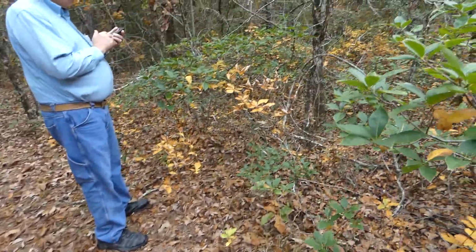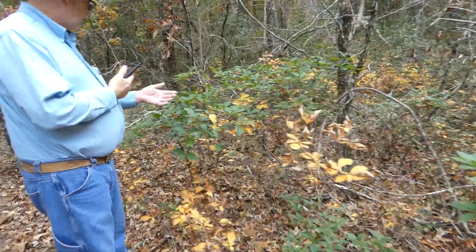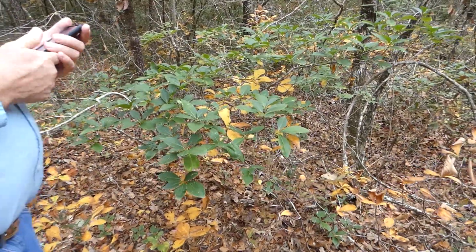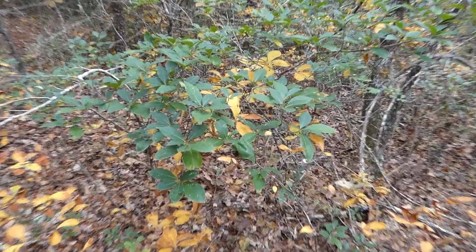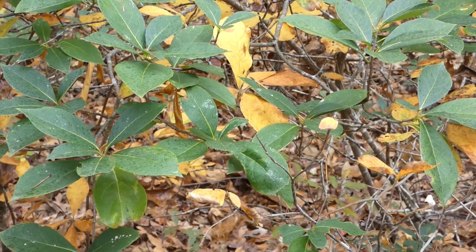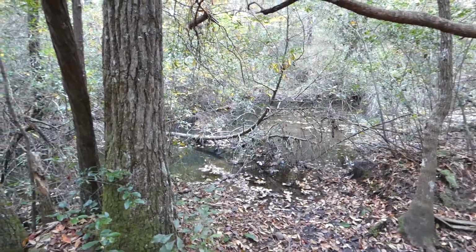Is that the green or the yellow? The green, I think yellow is the same thing, same plant. It's common sweet leaf. Common sweet leaf. So we might have to do a little more research on that. All right, back to walking. We'll leave that for a young adventurer.